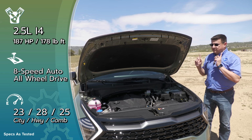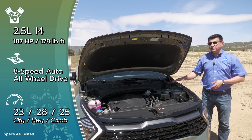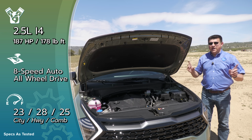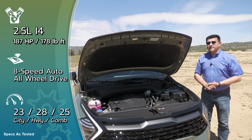At this time, if you want extra sport in your Sportage, it looks like that's the only way to go, because there does not appear to be a 2-liter turbo planned or a 2.5-liter turbo planned. If you want the extra power, you're going to have to either jump up in Kia's line to the larger Sorento, or you're going to have to get the hybrid.